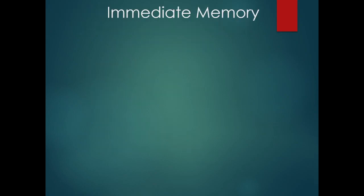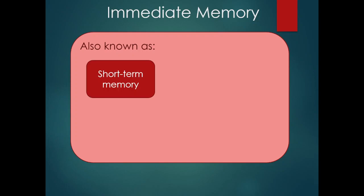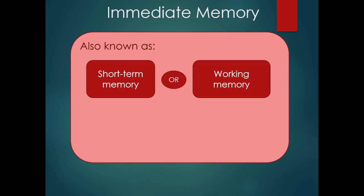All right, let's talk about immediate memory. And I just told you the phrasing is starting to grate on me about how people are talking about it lately, so let's clarify. Immediate memory is also known as short-term memory. It's things that you have just, literally just processed, probably within the past 30 seconds. It's not talking about things that you learned yesterday or last week. Sometimes we call this working memory because it's what you're working on right now. It's what you are currently aware of right now.